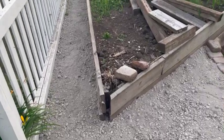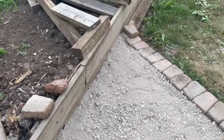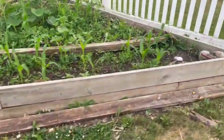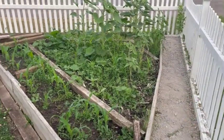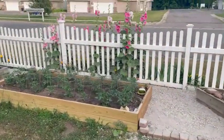Yeah, this garden here needs some work. You can see how crooked that board is, but edged it with some brick that I have and got back here as well, and that garden's also a little crooked here, but it's looking good. So that really dresses it up quite a bit.